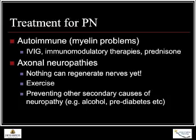So these drugs include intravenous immunoglobulins, which is a blood product that we infuse once a month to patients, or medications that are kind of mild chemotherapy drugs. They suppress the immune system but don't completely wipe it out, like chemotherapy does, or prednisone, which is a steroid that we often use for these patients. So the goal is to suppress the immune system long enough that the body can repair the insulation around the nerves.